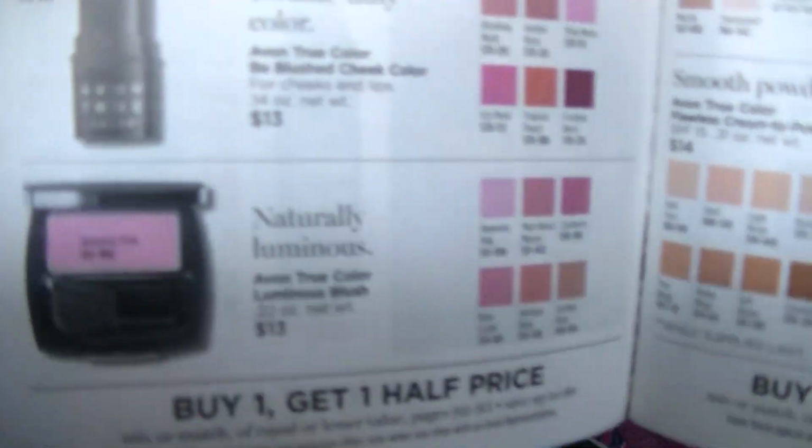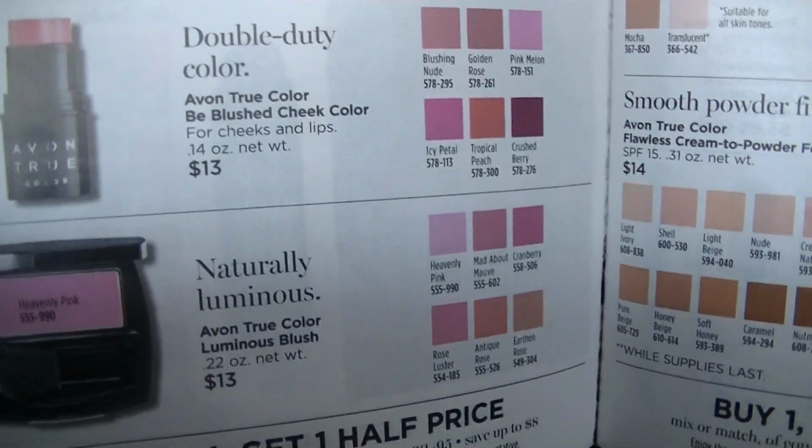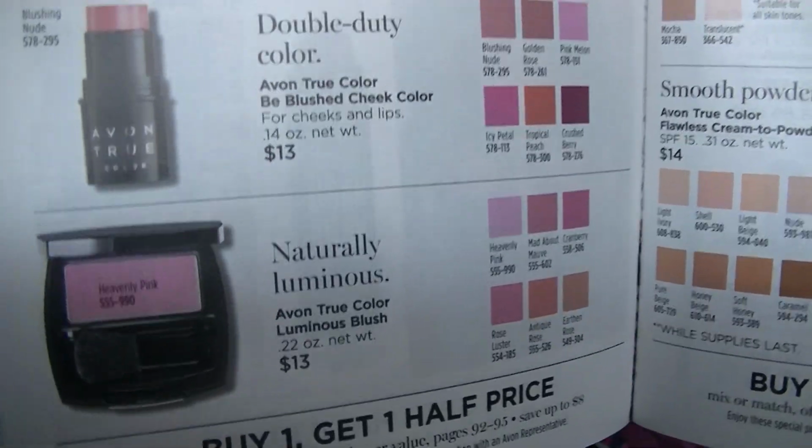And then the contouring stick that I love so much is on sale for $13, and it's buy one, get one half off with these blushes. So the Luminous blushes also are $13, and they are buy one, get one half off. And remember, they are on the chopping block. So they will be gone soon. So get what you want now before it's too late. So again, I have on that Mad About Mauve, and the Earthen Rose is the one I use kind of as a bronzer.